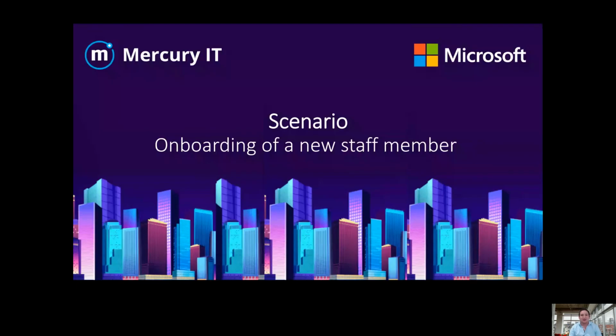So the scenario we are focusing on today is the onboarding of a new staff member. I do think this is very relevant to today. So I want you to try and think outside the box, and it's not just bringing a staff member into the office and onboarding them, but how can we extend our reach? Can we bring a staff member on in a different region? So Sunshine Coast, far north Queensland, a different state like South Australia or ACT. Can we bring them on in a consistent manner so that they have a great experience when interacting with your business for the first time?